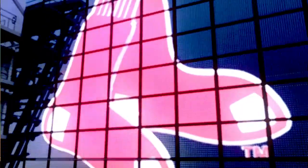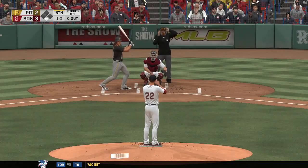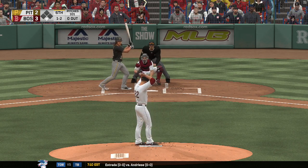I like the high fastball 0-2. Now I know he's sitting 1-2, but you showed him a great fastball. Now he's got to honor that, and you can set him up with anything.